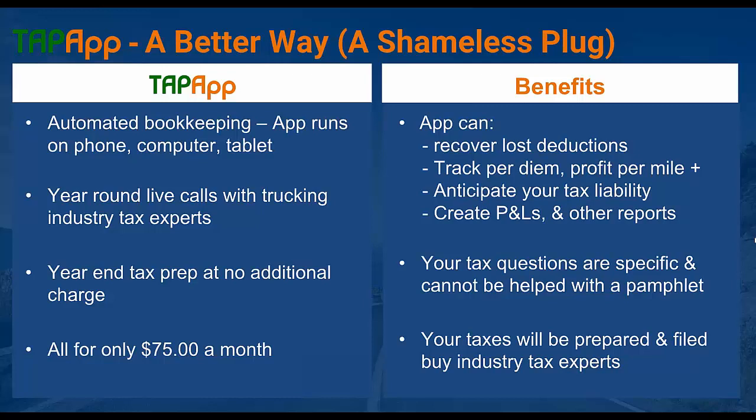That's how easy. I've had so many drivers tell me that what they do is they back in to drop off their load. They're at a terminal or a warehouse somewhere. They just pull in, open up the app, bang, bang, bang, put in the last couple of days, and they're done. It is so stinking easy. It's literally the bookkeeper right there in your hand.